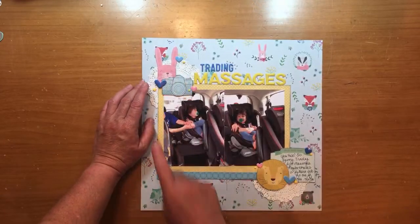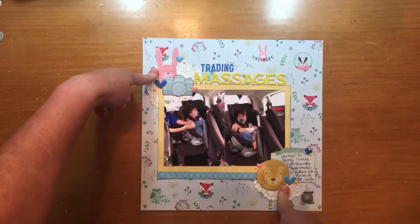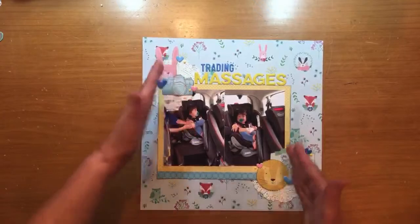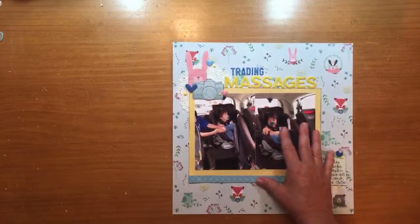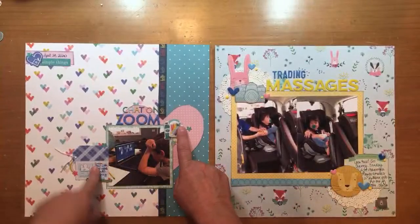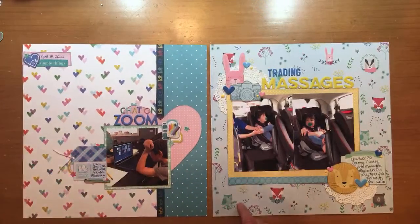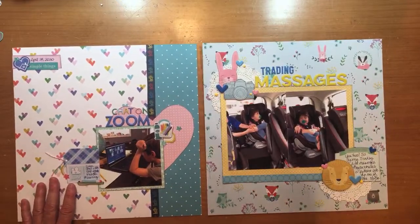If I don't do clusters in threes, I do a diagonal across from each other, because then the photos are in the middle of them. So your eye travels across from embellishment cluster to embellishment cluster with the photo in the middle here, versus here's a 3. So here's one with 1, 2, 3 embellishment clusters with the photo in the intersection of all of those. So that's kind of like a little bit of a difference, and it was fun. I haven't used doilies in ages and I love them, so it was kind of fun to do that.